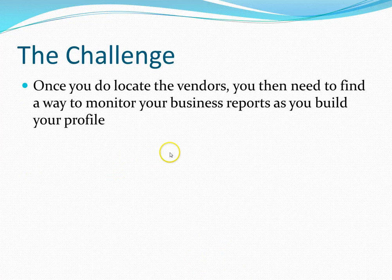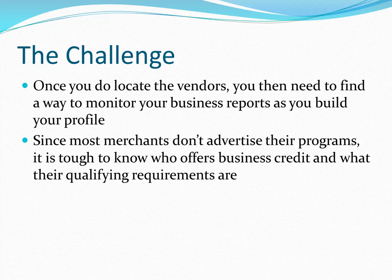Another part of the challenge is that once you do locate the vendors, you need to find a way to monitor your business credit reports as you build that business credit profile. And since most merchants don't advertise their programs, it's also tough to know who offers business credit and what their qualifying criteria is. For example, let's use Home Depot. Home Depot might require that you have 5 trade lines, an 80 Paydex score, and a $10,000 high credit limit account on your report. Well, if you don't know that, then you're not going to get approved, right? You're going to apply, maybe you don't meet those criteria, and you're not going to get approved.